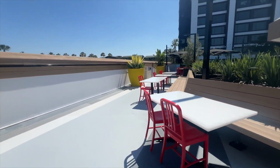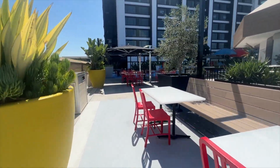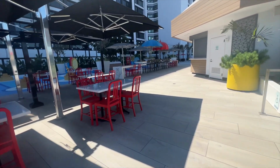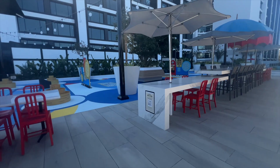This is also the observation deck if you want to watch the nighttime spectaculars. I will show you a video of what that looks like from here. It is a pretty incredible view, but if you want that money spot in front of the fireplace, you may need to get here a little bit early.